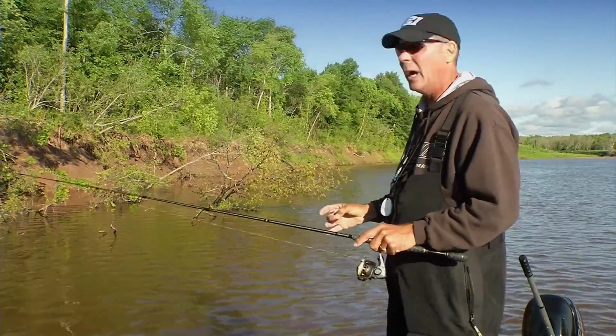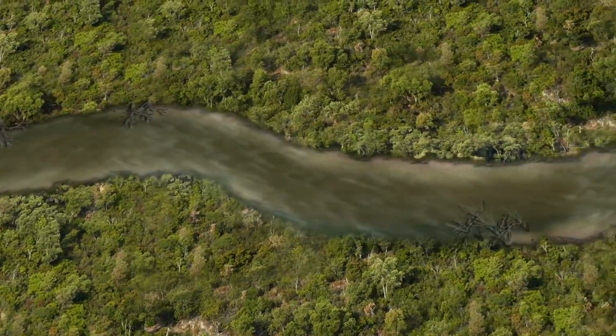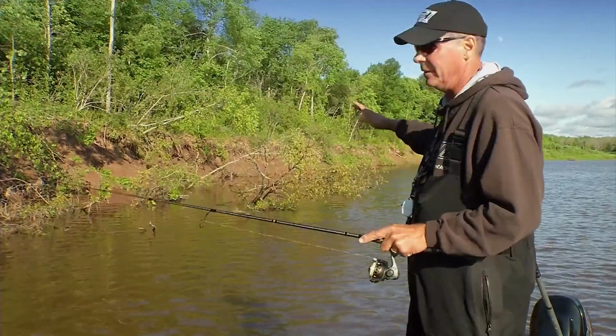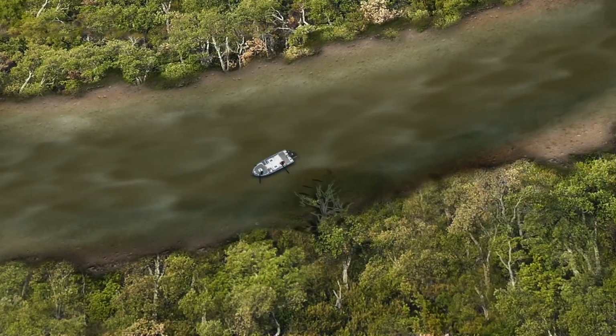The money spots, the big fish spots, have been the series of trees. Sometimes they're on the outsides of the river bends, sometimes they're right alongside the channel where there's a little bit deeper water. So we look for those spots. They're easy to see, obviously. That tree behind me is a good example of a good area. The tree sticking out creates a current break.